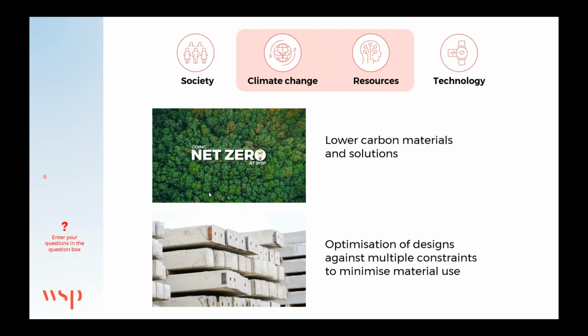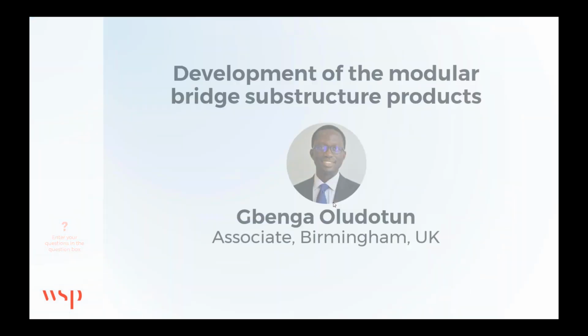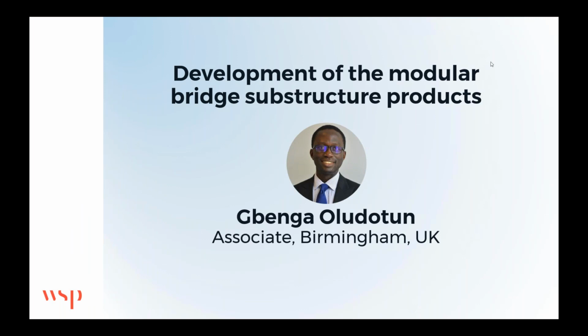And then the final Future Ready set of themes is around technology, and these can include advances in construction technology, such as the craneage, which makes larger offsite components possible, and also the digital enablers, which can help us to optimize against multiple constraints. And we'll be focusing very much on those digital enablers during this presentation. So I'll hand over now to Gbenga, who will talk you through the development of the modular product system.